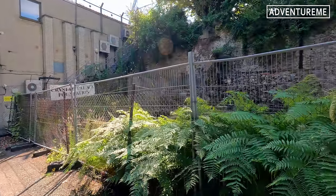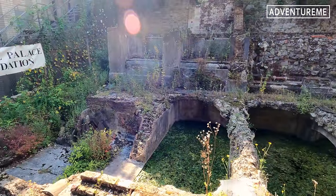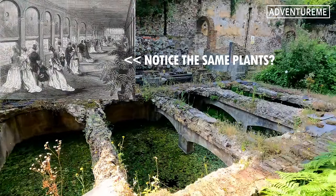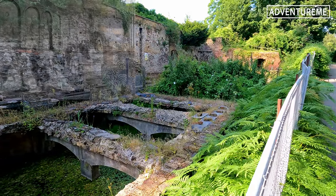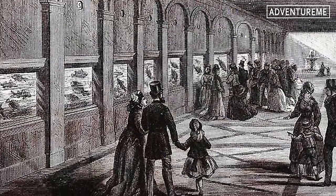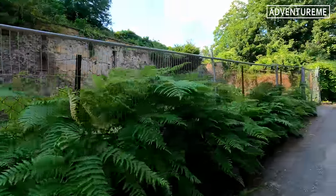And also the aquarium was here, and you can actually see the remains of that aquarium. Yeah, you can see the aquarium tanks there. Now, I believe that they are currently working on trying to restore or at least repair this section of the aquarium here, as it says over there, the Crystal Palace Foundation. I think they're looking for funding to try and restore that back to its former glory.